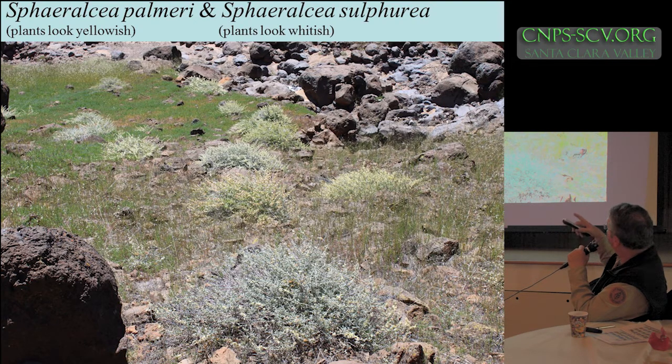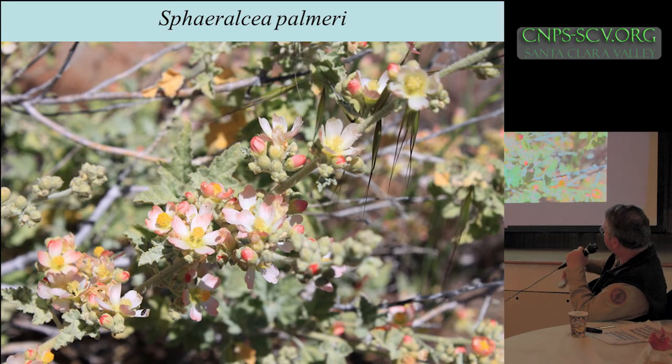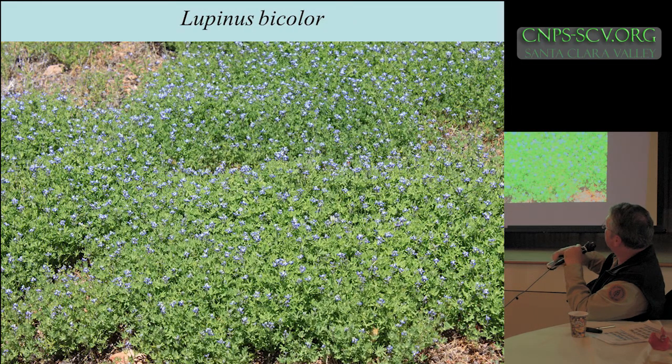Yeah, palmeri, the plants look yellowish, and Sulfrea, the plants look whitish, but they both have flowers that look the same. More Sulfrea. And then actually we did find some that had these pinkish or orangish flowers as well. And again, decided those were palmeri. Lupinus bicolor. We only found this at the north end of the island as well.